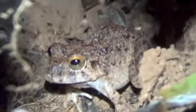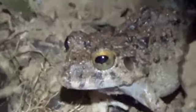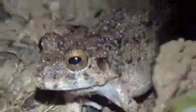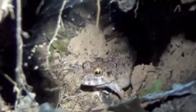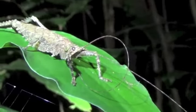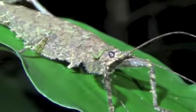You can see the pupils are actually shaped sort of like a goat's. This actually allows them to see well in low light and also in three dimensions, just like a human. Rectangular pupils allow three-dimensional sight. And this is called a katydid.